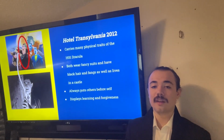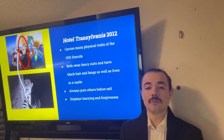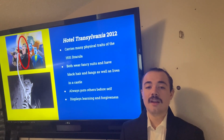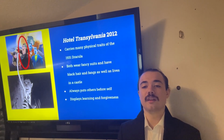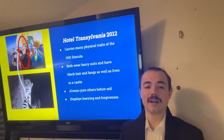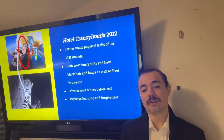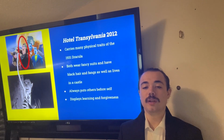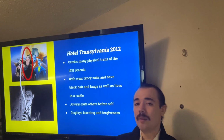This Dracula displays the idea that we must put others before ourselves. This is displayed in his castle, which protects other monsters. He also displays learning and forgiveness. Dracula thought humans wanted to kill monsters, but monsters have changed into a hero humans love and admire. Overall, by using Dracula and vampires, many morals of acceptance, change, and friendship can be learned. Overall, this is a brief analysis of how Dracula and vampire lore has been transformed into a media product for children. This is the end of the presentation, but I do hope you enjoyed it.